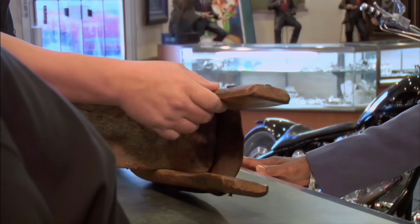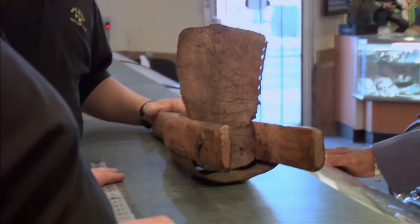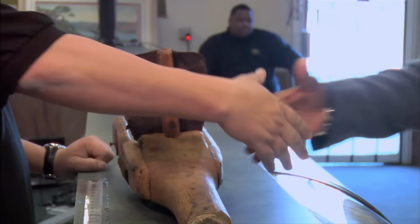I'm pretty sure this dates to the Civil War, and anything to do with the Civil War, there's tons of collectors, so I'm interested. If this thing's a pirate leg, or if it's Civil War, I just have no idea what it would be worth. So let me call someone in, they'll take a look at it, and it might be worth something, okay? Okay. Thank you very much. All right, have a good one, man.